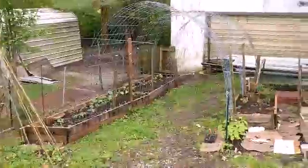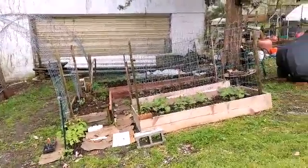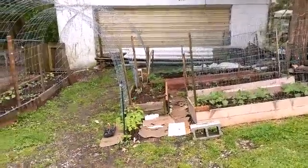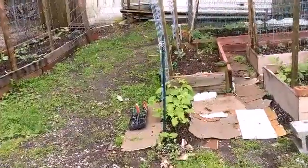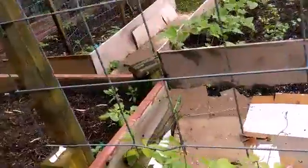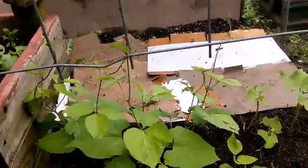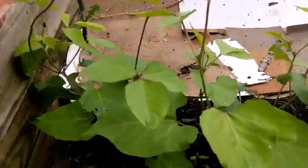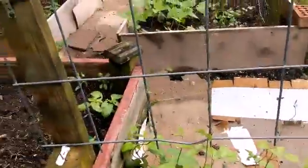Alright, so here's a good outside view of the outside garden. Nothing is on the trellis much yet. The scarlet runner beans are just starting to run up this trellis here. So, if you've noticed, they're just starting to climb on this trellis. So pretty soon, this trellis will have all these beautiful leaves on it.